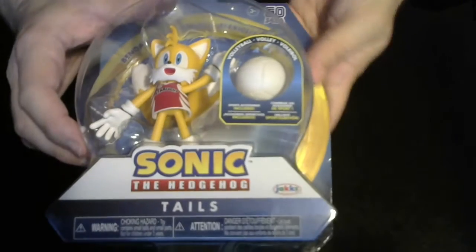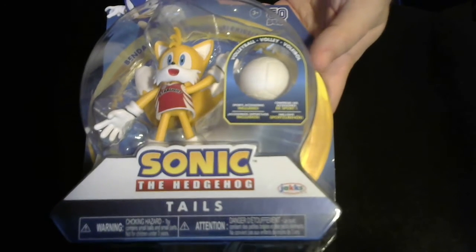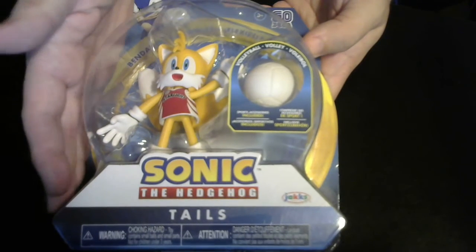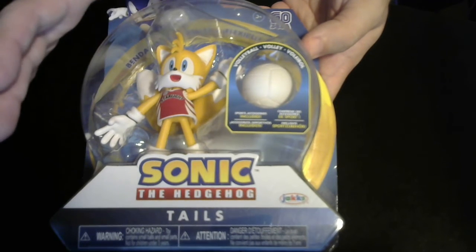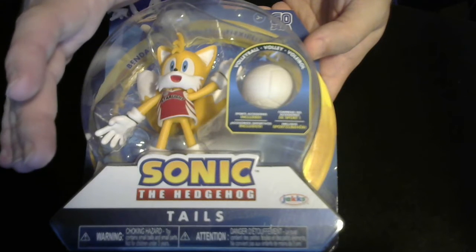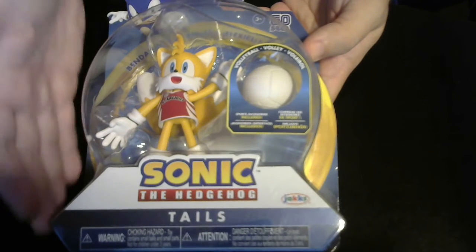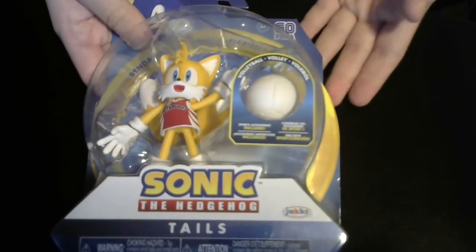Sorry, technical difficulties. So, Tails with his Starlight jersey and volleyball. He must play on the beach or something. I don't know. And can we just address for a minute, I love the fact that Tails is a volleyball player, and for the purpose of this set of figures, can we just stop to appreciate how much Tails would own the volleyball court because of his ability to fly with his tails? I mean, somebody tries to knock it out over everybody's head, he could just fly up there and knock it right back at them. And you'd almost have to have like Rouge on the other side of the net to counteract his abilities there.